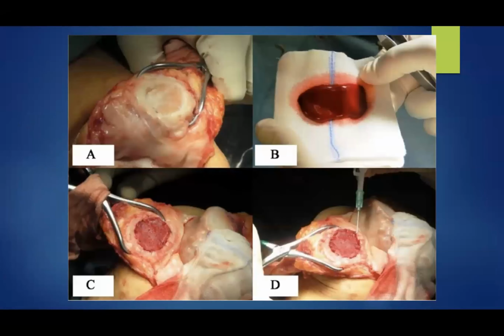So here's a picture showing BMAC. This is the site of interest, and this is the BMAC after activation. It gets dispersed onto the site and gets stuck onto the site by a fibrin loop.